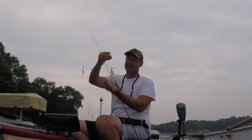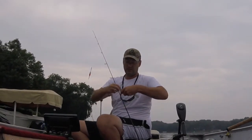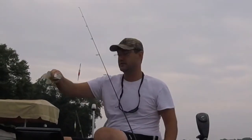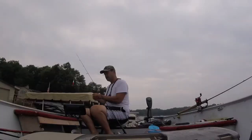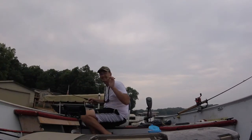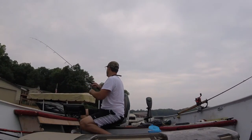Another little one, not a slab. It's another black crappie. Not super dark color, but that's a black crappie. Crappie Town, USA, baby. Okay, that's the last time I'm gonna say it. I'm just happy to find them. They're tippy tap. Ooh, he jumped.